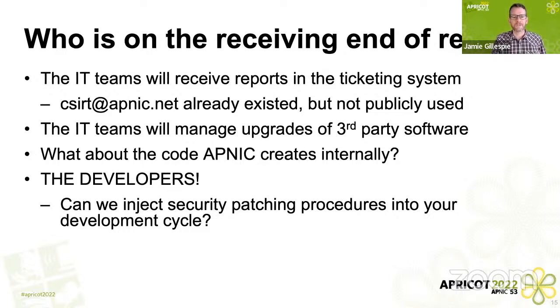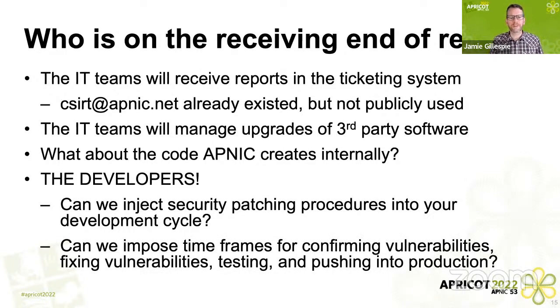So we had to work with them to create a security patching procedure so that they understand about our timelines and how things are being reported and then possibly being made public later on. We also worked with them to impose some timeframes for confirming the vulnerabilities, for fixing the vulnerabilities, testing them, and then pushing into production. So as with any software development lifecycle, there's a lot of stages along the way, and confirming the vulnerabilities back to us allows us to reply back to the security researcher, letting them know quickly, yes, we have confirmed this is a vulnerability, we are working on it, so that they know that we're taking some action and they don't get frustrated and end up putting it on Twitter before we have a chance to fix the vulnerability.